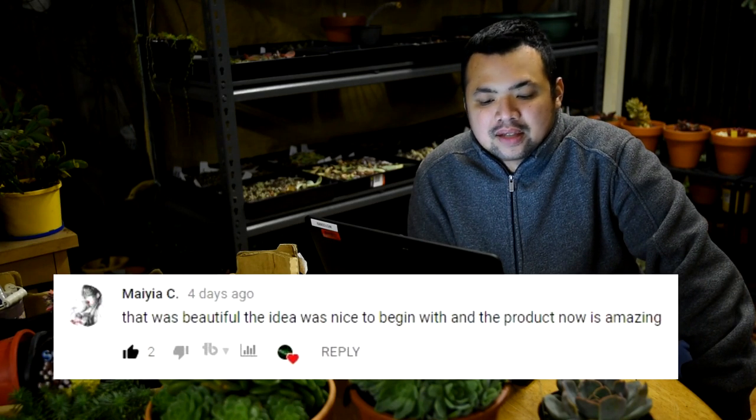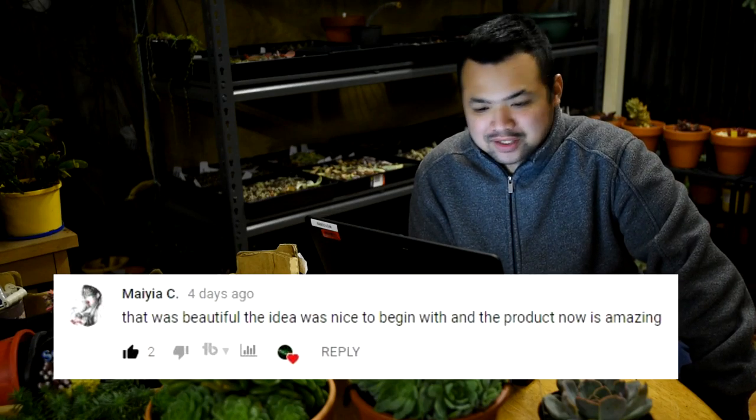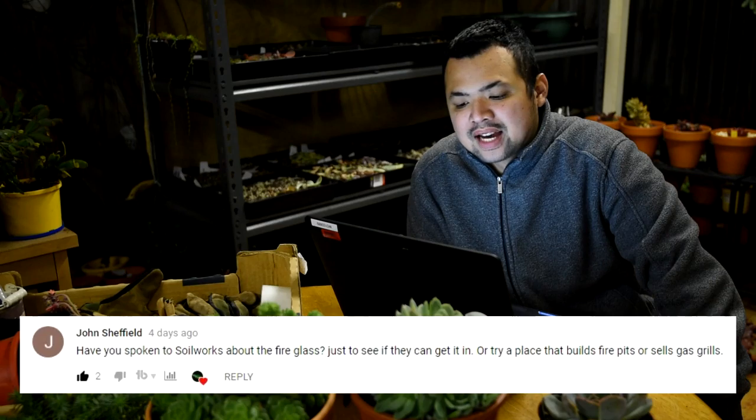Ramea C, that was beautiful, the idea was nice to begin with, and the product is now amazing. Thank you so much. From John Sheffield, have you spoken to Soilworks about the fire glass, just to see if they can get it in, or try a place that builds fire pits or sells gas grills? Yes, I tried Soilworks and unfortunately they're not carrying it right now. They pointed me to another fire glass supplier, and it's the same one that I've been looking at from across town. Maybe one of these days, we'll see.